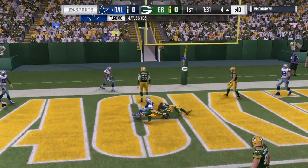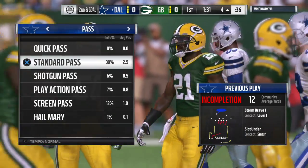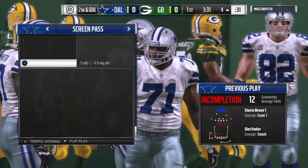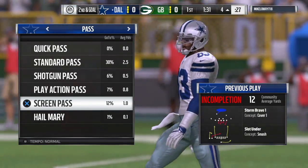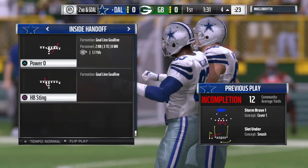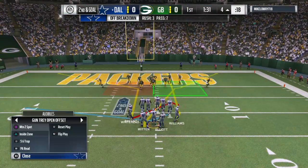Now Romo, and incomplete. He dropped it in the end zone. After all the preparation, all the practice, a play like that will absolutely break your heart. They had everything they wanted, just unable to complete it. In the end zone, a big-time drop. And the seemingly endless drive continues.